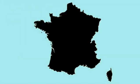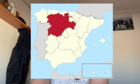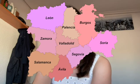Despite the name, La Sierra de Francia is not in France. If you thought that, don't worry, you're not alone. But it's actually located in La Comunidad de Castilla y León within the province of Salamanca, not to be confused with the city of Salamanca. It's a province within Castilla y León, and La Sierra de Francia is located, I believe, in the southwest portion of the Salamanca province.